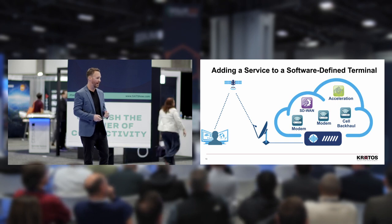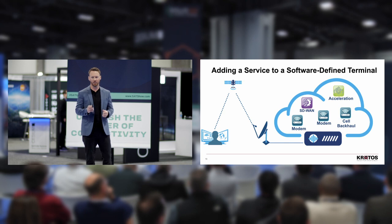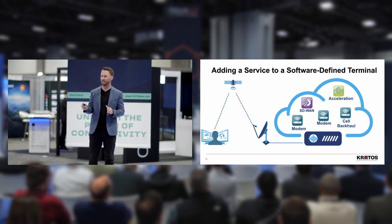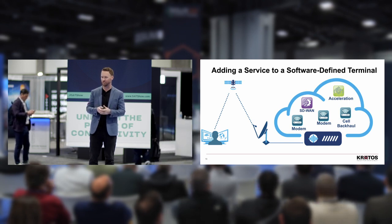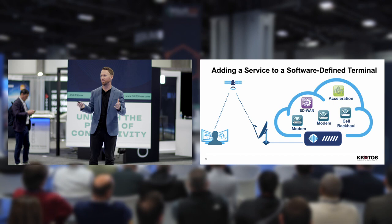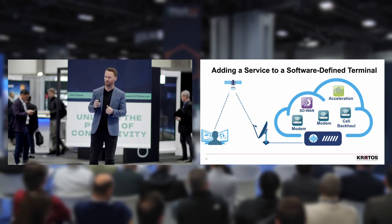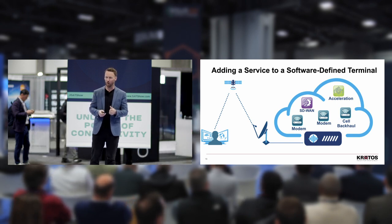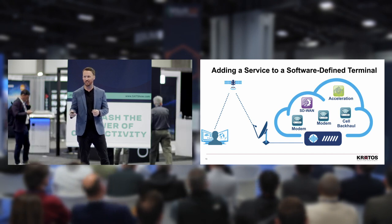Additionally, what if I want to add another service in this case? The same principles apply here. So I can go look at what is the service that I am looking to provide to my customer. I can go into the ecosystem of applications, say in a cell backhaul example, maybe I want to pick a zip link. I can go and grab that application from the vendor. I can license that and I can provision it over the air at the far edge site and not have to go visit the end site.